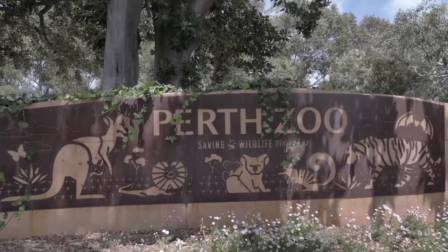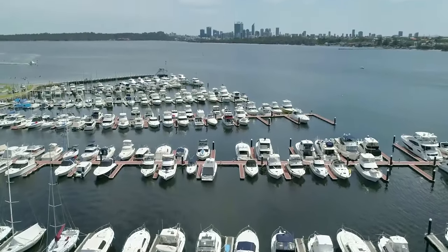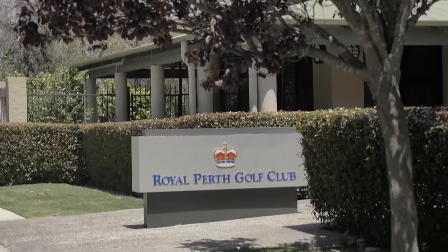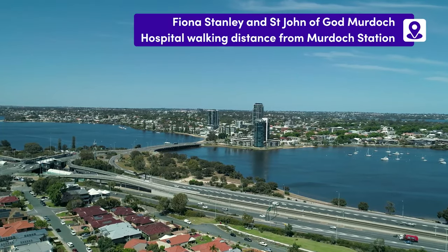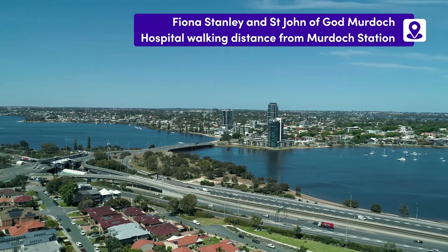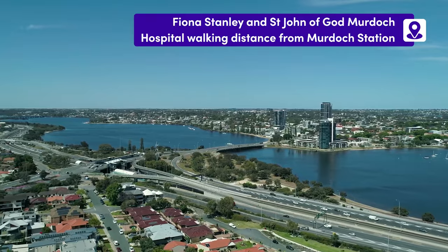A short drive away, you'll find Perth Zoo, Curtin University, South Perth Yacht Club and Tennis Club, the Royal Perth Golf Club, as well as popular schools. Canningbridge train station is nearby and will provide you with direct access to Fremantle, Applecross, Elizabeth Quay and Perth CBD.